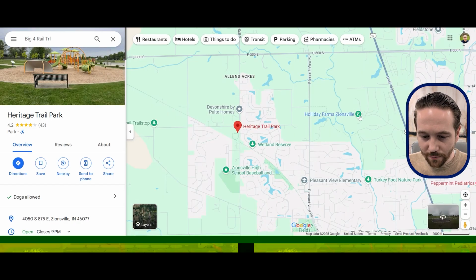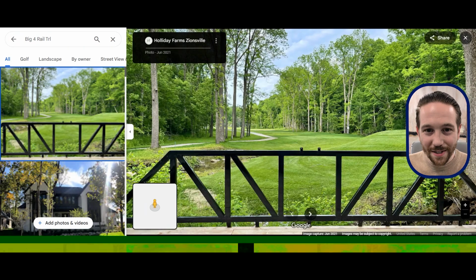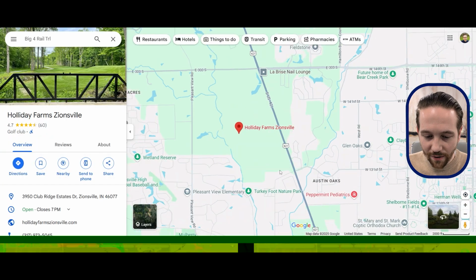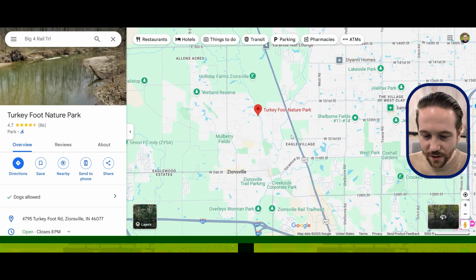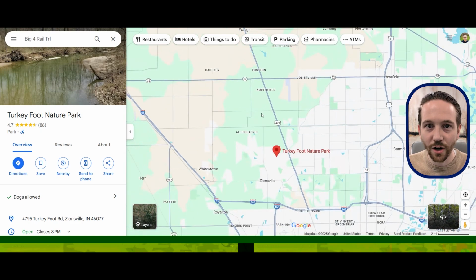And Holiday Farms, you have, which is green space because it's a golf club. So beautiful, beautiful golf club. And there's tons of golfing opportunities around Zionsville as well. You even have Turkey Foot Nature Park. You have Mulberry Fields. Really, you can just see it on the map. There's just tons of green space all across Zionsville. It really is a cool place.